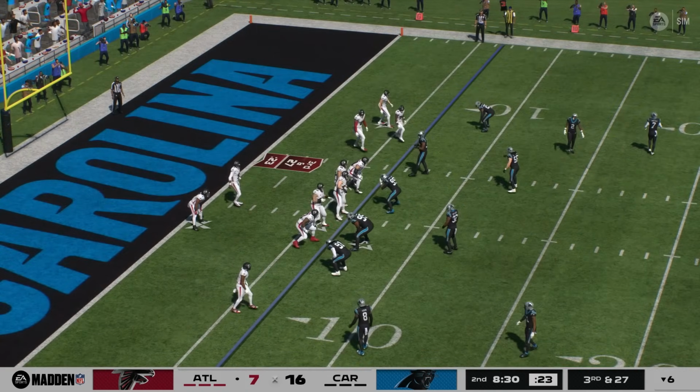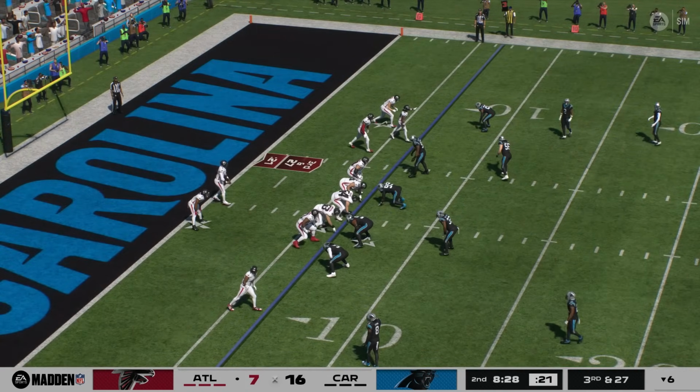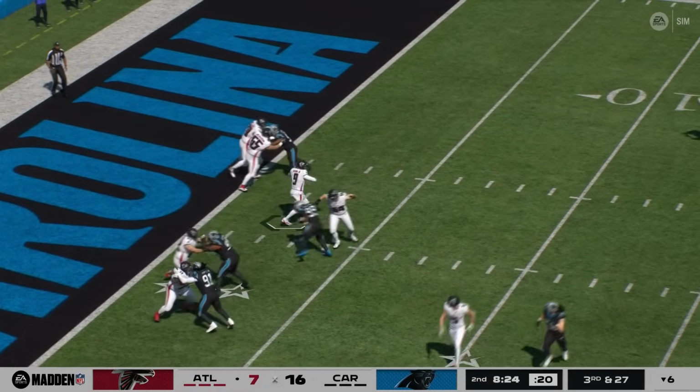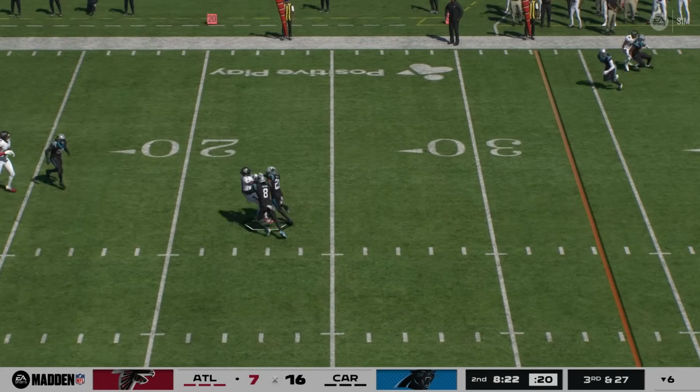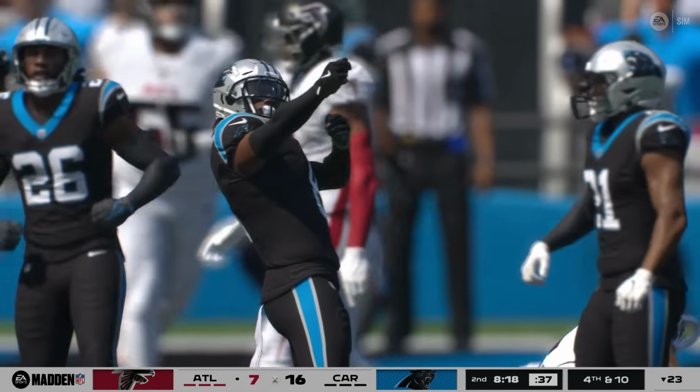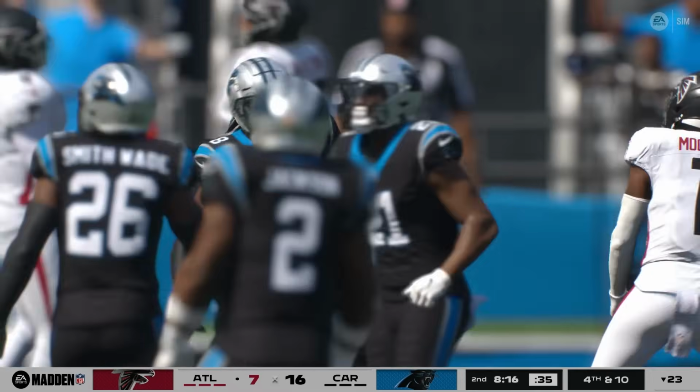Back-to-back sacks have this place in a frenzy as they line up again, 3rd and long now. To the air, Penix. That's complete to Mooney. Despite a pickup of 16, they're still well short of the sticks on 4th.